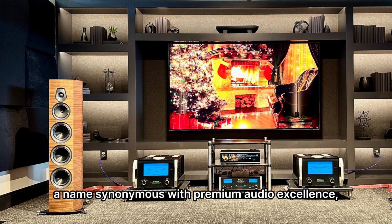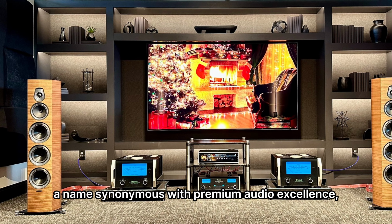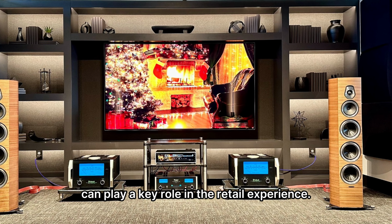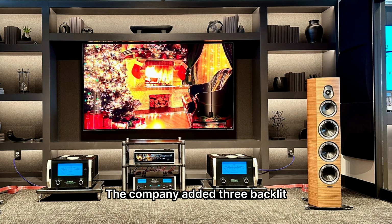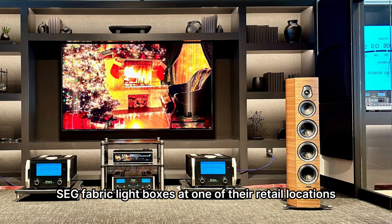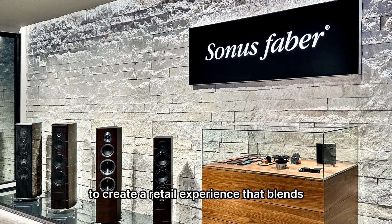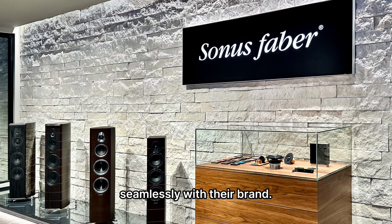McIntosh Labs, a name synonymous with premium audio excellence, recently showcased how signage can play a key role in the retail experience. The company added 3 backlit SEG fabric lightboxes at one of their retail locations to create a retail experience that blends seamlessly with their brand.